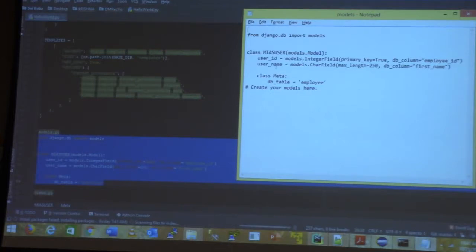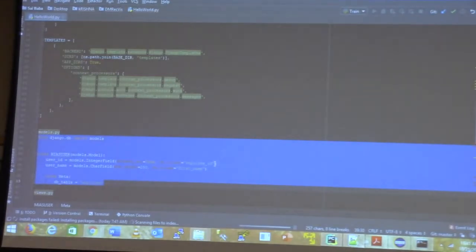In the same way, I am selecting the name, which is the first name. In class Meta, we are selecting which table you want to access from that database. I am accessing the employee table. So this is a model that you have created. How we are going to use this model, I will be showing you now. To use this model, we will be creating a view.